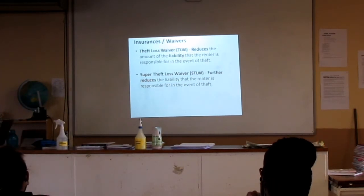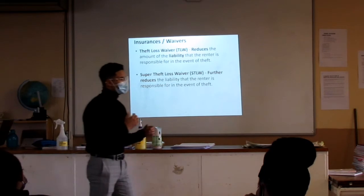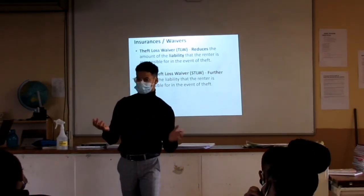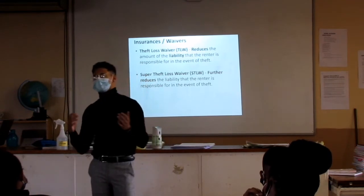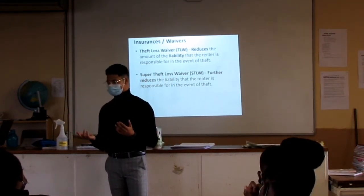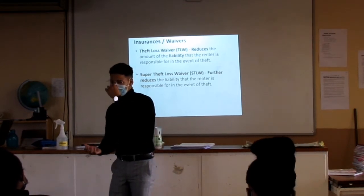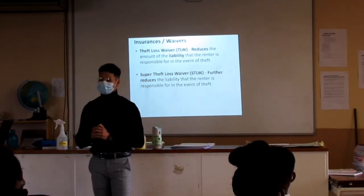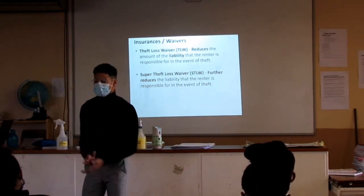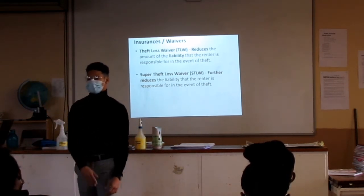Then we move on to theft and loss payment. So we can all agree that losing a car is very difficult, right? You can't lose your car. You can maybe lose your car keys, but losing your car is very difficult, unless it's stolen. Now, you rent a car, you go maybe to a party, get drunk, and they steal your car.